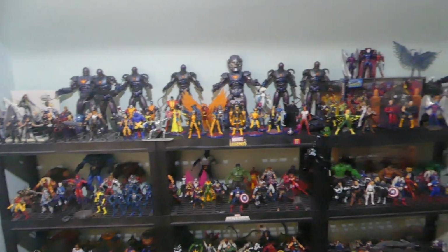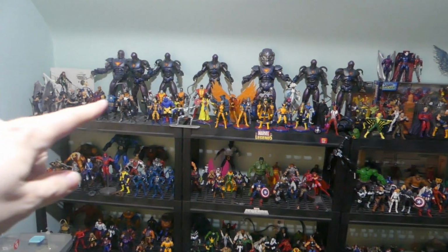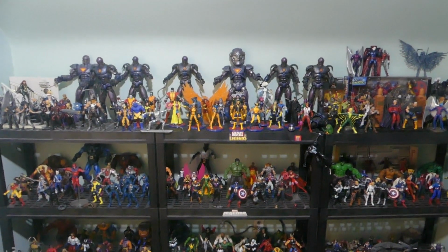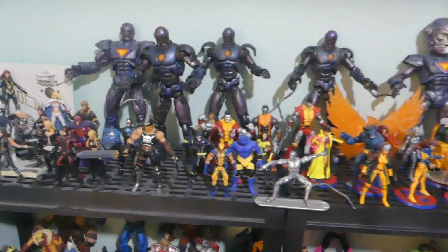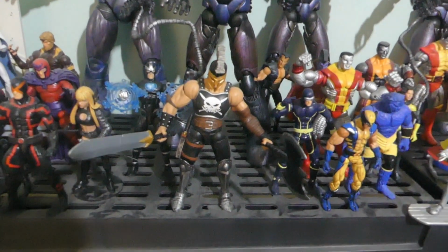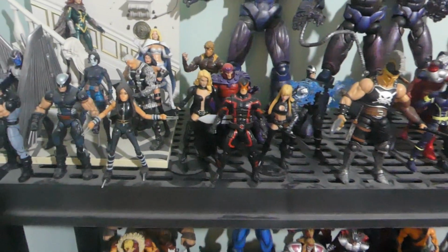upstairs. But definitely, out of all the stuff I have up here, for me the highlight is the X-Men shelf. And I'm always in the market to get Sentinels. If I get a Sentinel for less than a couple $100, I'll buy it, just because it adds to the army and it's just really cool. And the Sentinels are some of the best figures ever, I think. Oh yeah, and that new Ares is awesome too. I have the other Ares also, but that new black Ares that Hasbro did is incredible.